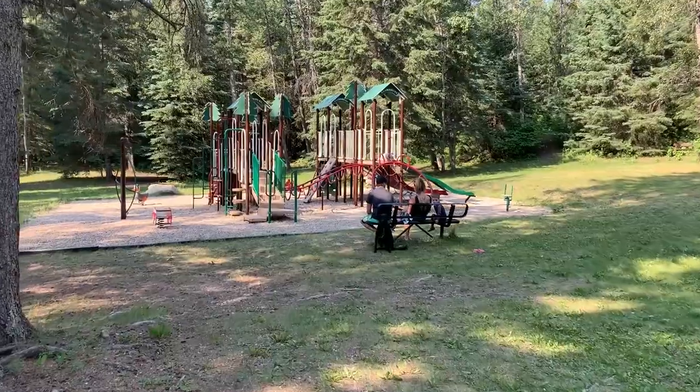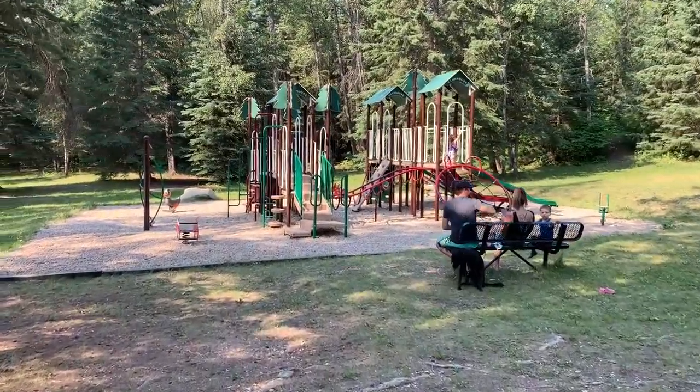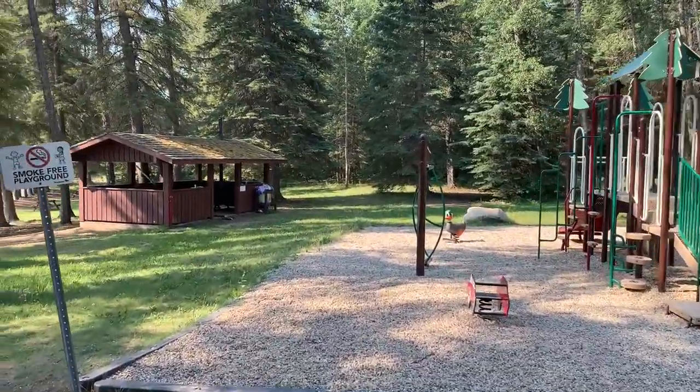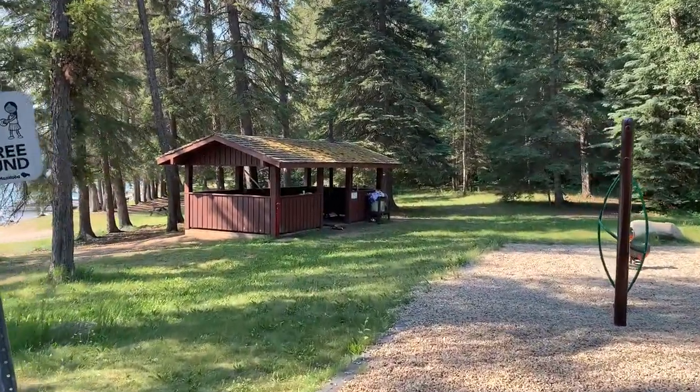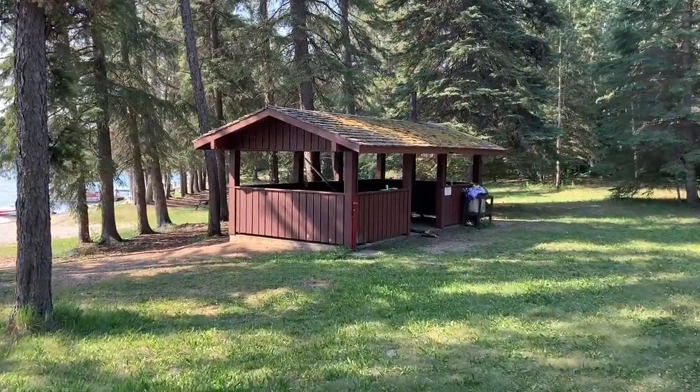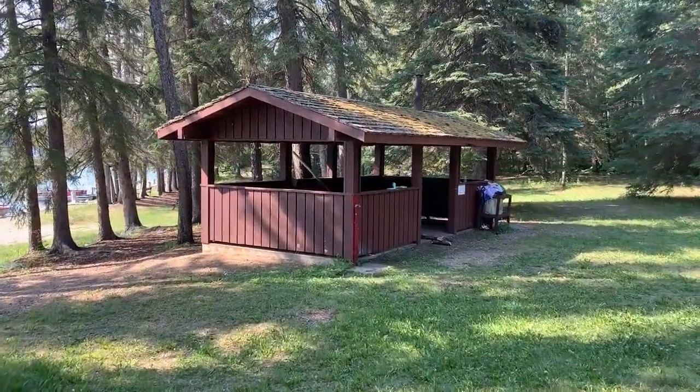Now you can come and camp here for the day with your Provincial Park Pass, make a fire, and enjoy the playground. If you have a larger group, there's a cook shack available as well. There's a water tap on the cook shack to fill up whatever it is you're working on, or for the kids to fill up those water guns.